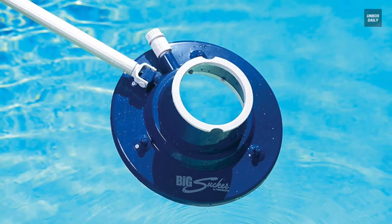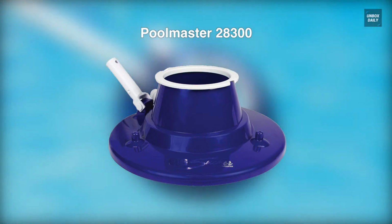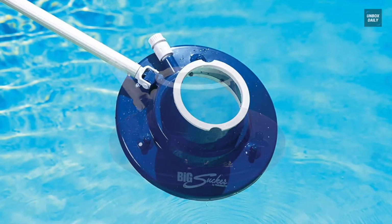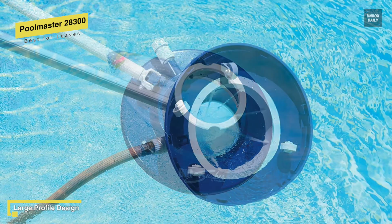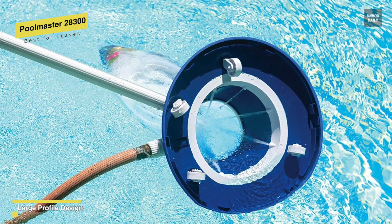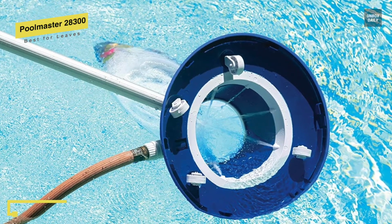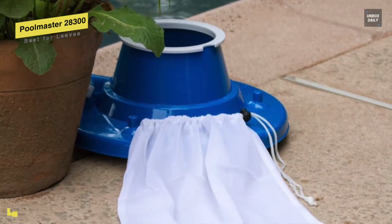Best for leaves, Poolmaster 28300. This low-cost cleaner is ideal for removing leaves and other large debris, and it can also be used in conjunction with a regular pool cleaner. Its large size, a 15-inch diameter vacuum with a handle made of durable ABS, allows it to clean large pools in less time. It has 8 high-pressure water jets and 4 multi-directional wheels on the bottom.